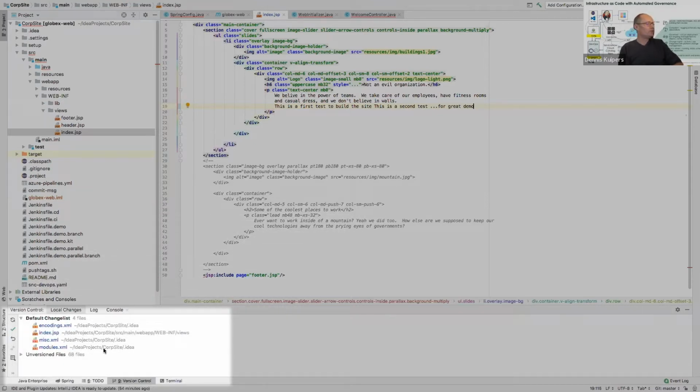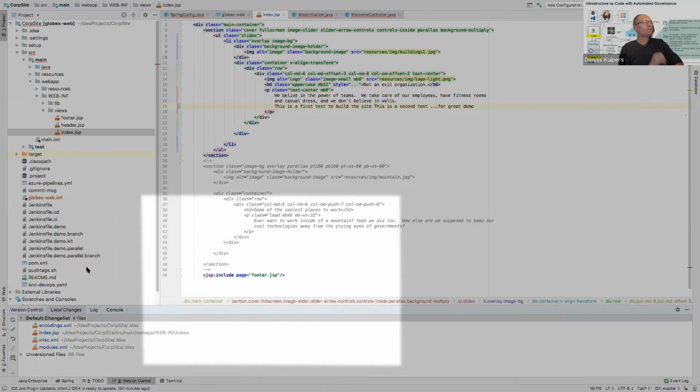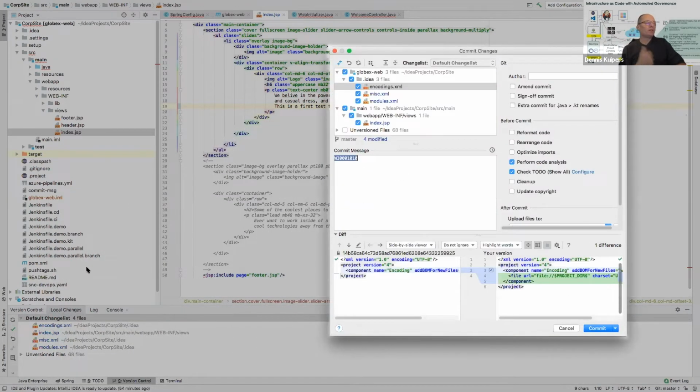As you can see in my version control, there are 4 files that have been touched during my changes. That's something that I'd like to commit to my repository. So what I can do now is a commit. That means that the commit will now be pushed to my repository, which in this case is GitLab.